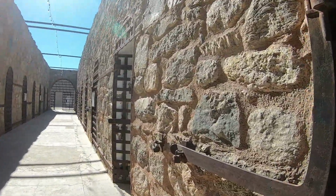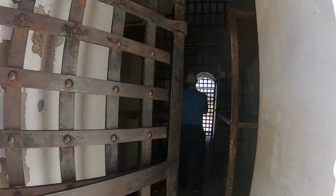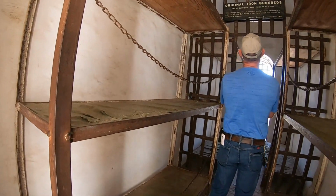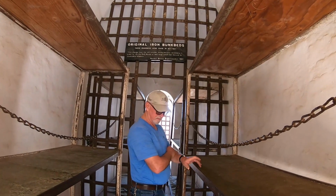Oh, Rick found a cell that's open. Maybe I should shut the door? Wow. It's a heavy dang door. Original iron bunk beds. Yeah, they are.